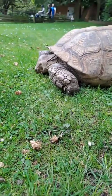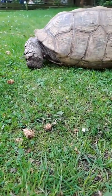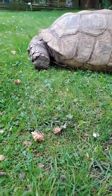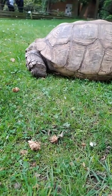So yeah, Margaret's here having a bit of a graze at the moment. Yeah, it's still slow enough to catch them, Tim. Although, like I say, they are quite heavy things, so when you do catch them, it does take a bit of effort to lift them up if you need to.